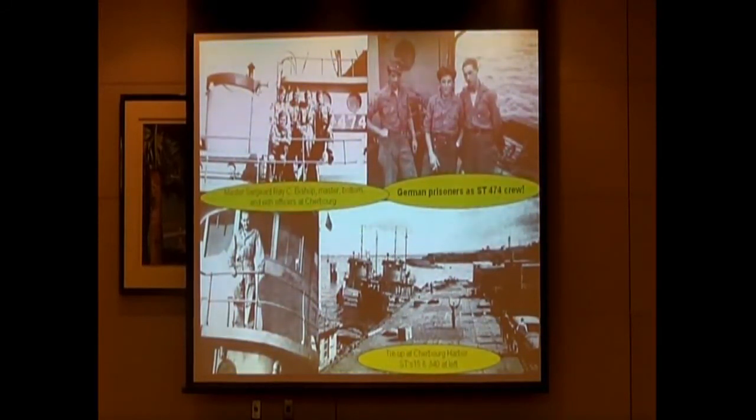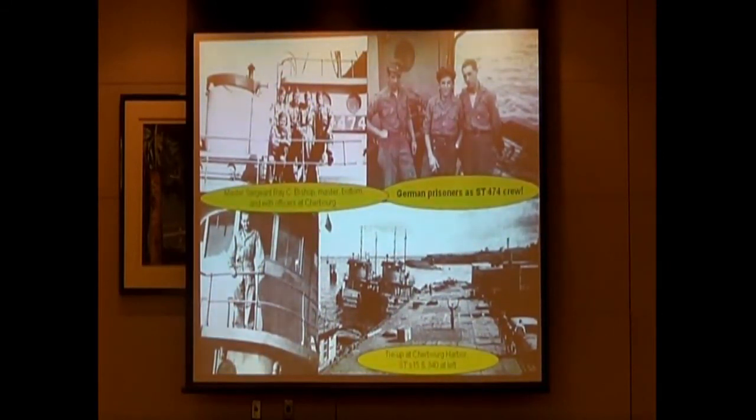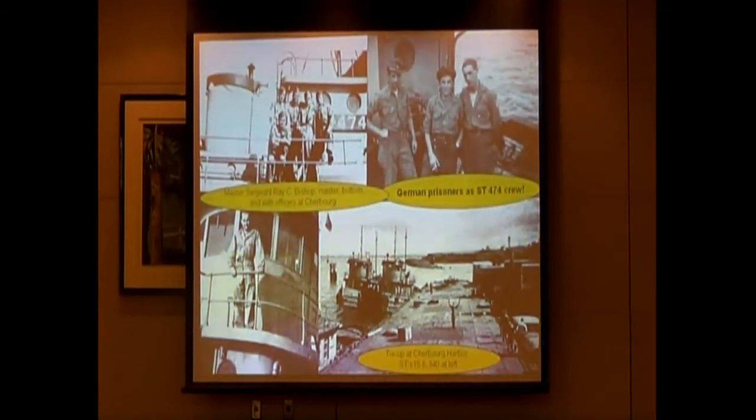This was primarily Army, except look at the picture in the upper right-hand corner. And this was astonishing to me. German prisoners. They were looking for warm bodies at that time. These guys look like they're having a heck of a good time. They probably were compared to where they had been when it gets right down to it. And the bottom is a tire up at Cherbourg Harbor.